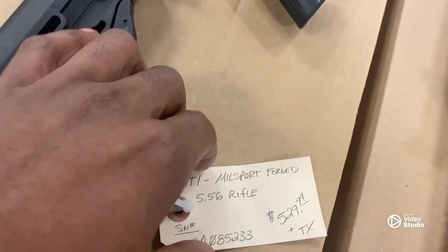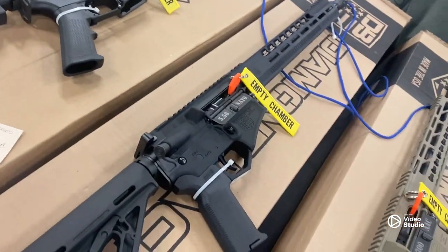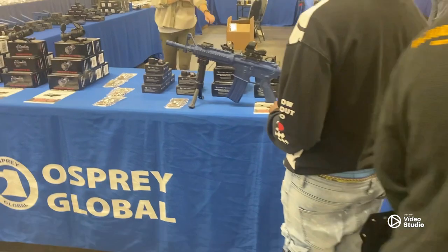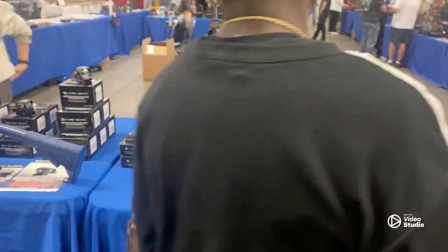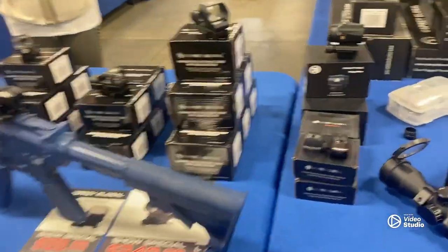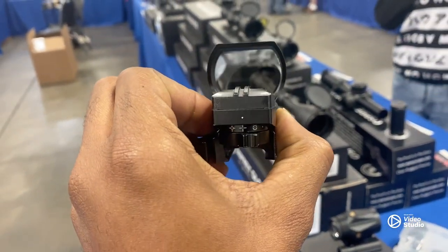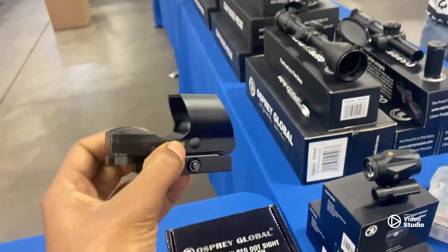Looking at 529 for that right there. ARs, man. Those are ripped. They just show off. A bunch of scopes over here, man. Red dots. You can get up. Go right ahead. I like that. Oh my God. That's nice. Go on top of a rifle.